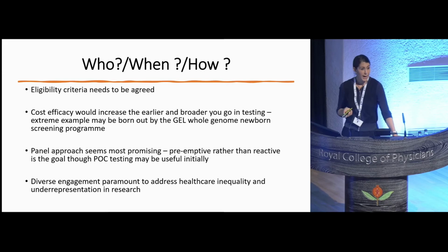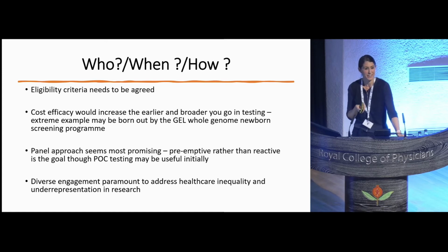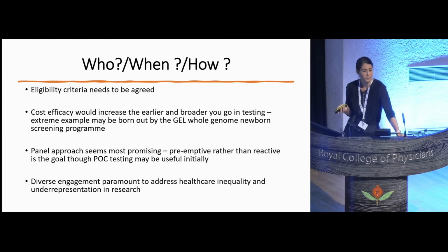So hopefully I've convinced you that we should be talking about implementing pharmacogenomics, but there are lots of questions about how we do this, and where in a clinical pathway, and to whom and when. And these are really important questions because the UK is in an amazing position to be the first to implement pharmacogenomics at scale, but no one's done this, so this is all very much in the realm of discussion. So NHS England has already undertaken work pre-COVID about eligibility criteria. We'd have to be really clear about who we're testing, what for, and what to do with that information. You can have lots of interesting discussions about cost efficacy.